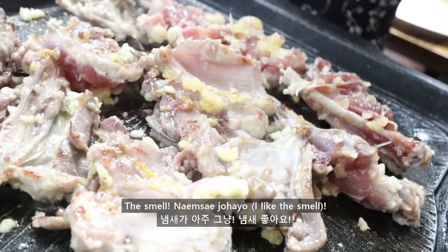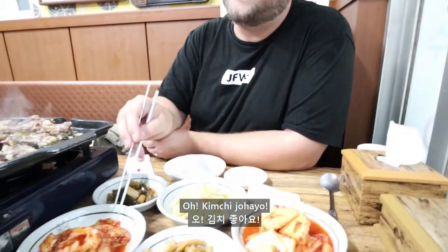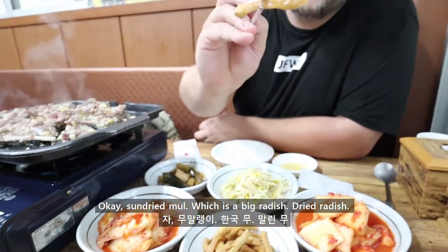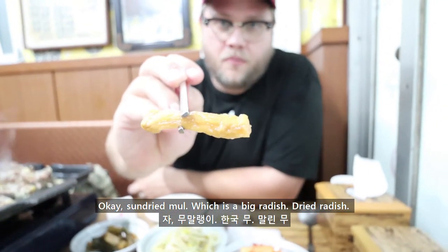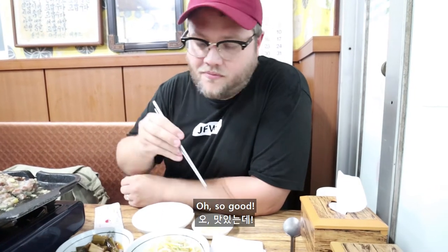The smell, the namesake fire. Wow, so good. Try this too. Mu malraengi, dried radish. Oh, the kimchi is good. Really good. Okay, sun-dried mu. Mu, which is a big radish, dried radish. Wow, so crunchy. So good. So delicious.